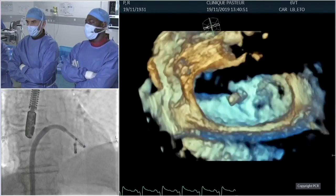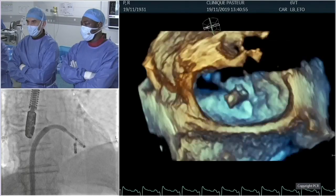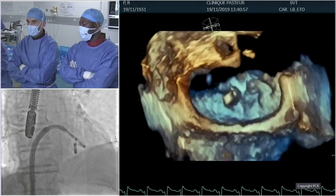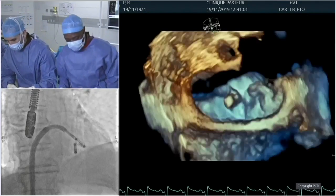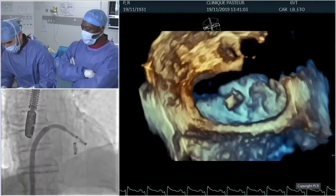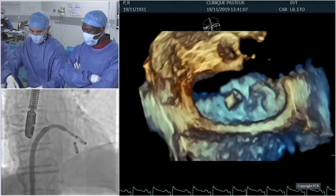So, and the other thing is, remember, it's still attached. Once it's detached and not being constrained by the actual device, it may change position and become a little bit more parallel. Yeah, we're going to detach it. Okay, so it was a very, very interesting case.